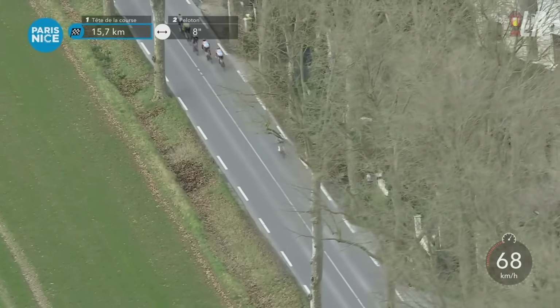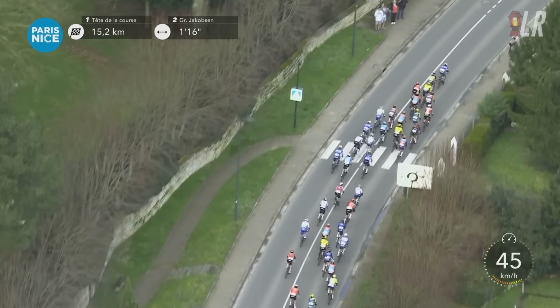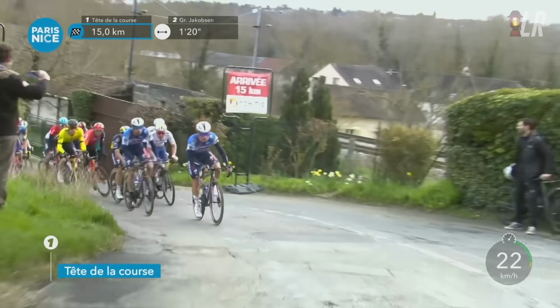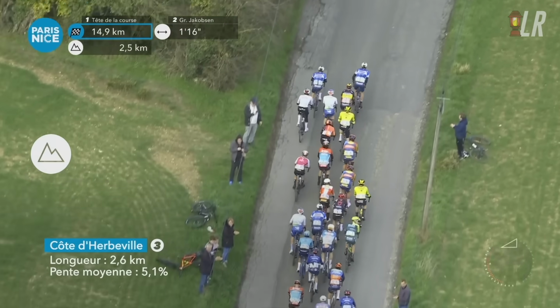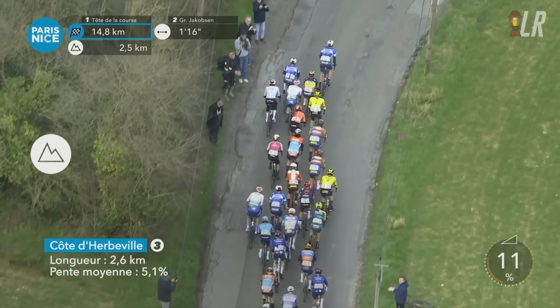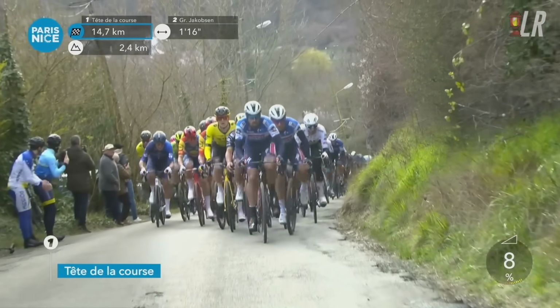But where's Primoz Roglic? On a normal uphill sprint like that'd be good for them. He was obviously out of position, because we see later on this climb that he's able to move himself up pretty easily back into position. Vlasov was looking for... where is he? Schelmoser is there. We're not seeing many sprinters here. It's a lot of GC riders. We don't really know where a lot of the sprinters are at this moment.